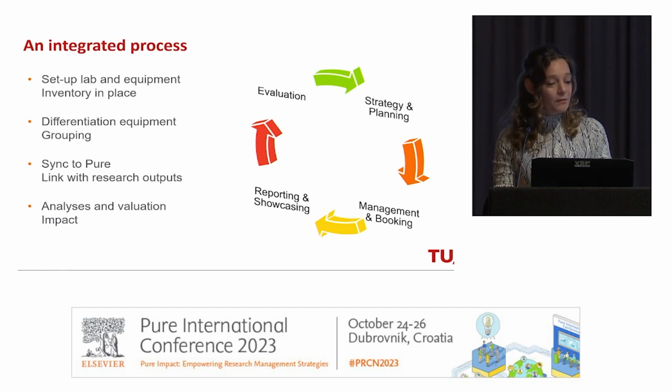With that equipment grouping, we will create a link and synchronization to Pure, where in Pure we get the possibility to have a link with research outputs and equipment. And with this information altogether, we can do analysis and make the option to get the impact available, which, for instance, also can help in our replacement strategy. So when new equipment is bought, it can be set up in the lab and the whole circle starts over again.